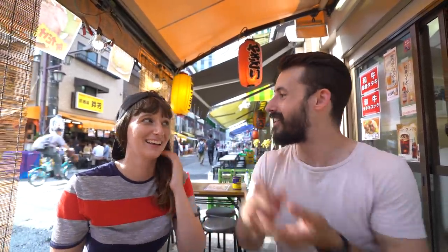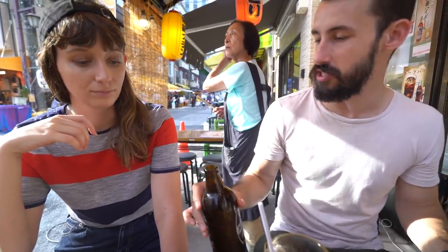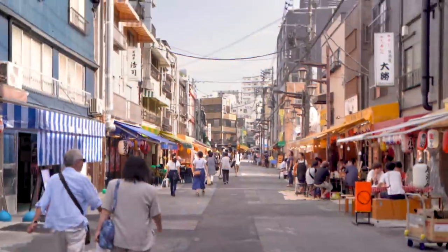Oh yeah, yeah. And you drink it like that. So this is the hoppy, which just kind of tastes like alcoholless beer. Okay. You want to try? Alcoholless beer? Alcoholless beer. The reason they originally made it is because traditionally in Japan, beer is really expensive. And so mixing this with cheap shochu is a way to enjoy that beer feeling and get drunk cheaper.